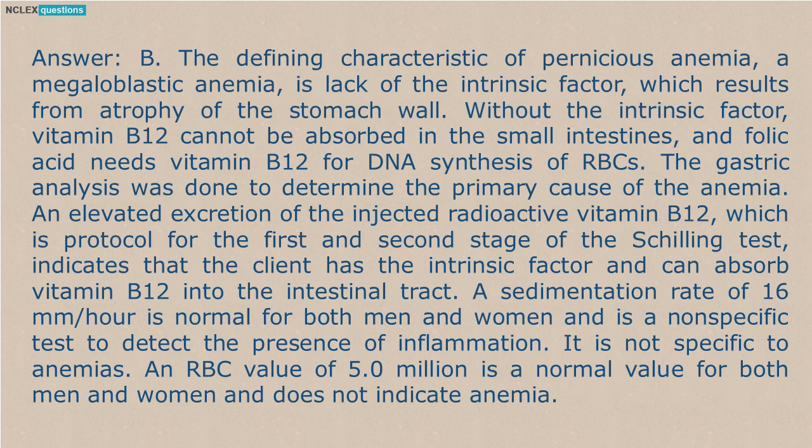An elevated excretion of the injected radioactive vitamin B12, which is protocol for the first and second stage of the Schilling test, indicates that the client has the intrinsic factor and can absorb vitamin B12 into the intestinal tract. A sedimentation rate of 16 mm/hour is normal for both men and women and is a nonspecific test to detect the presence of inflammation. It is not specific to anemias. An RBC value of 5.0 million is a normal value for both men and women and does not indicate anemia.